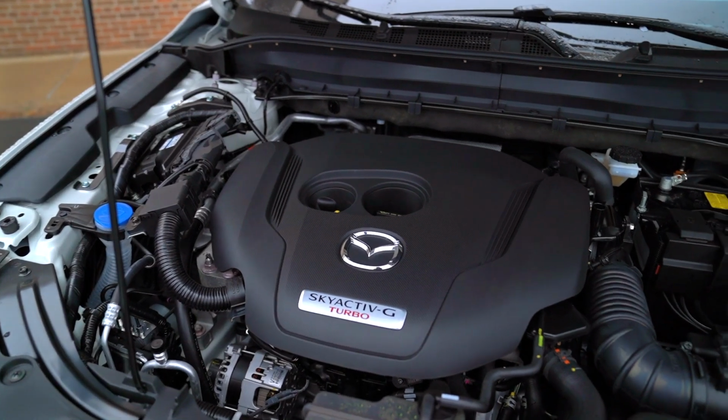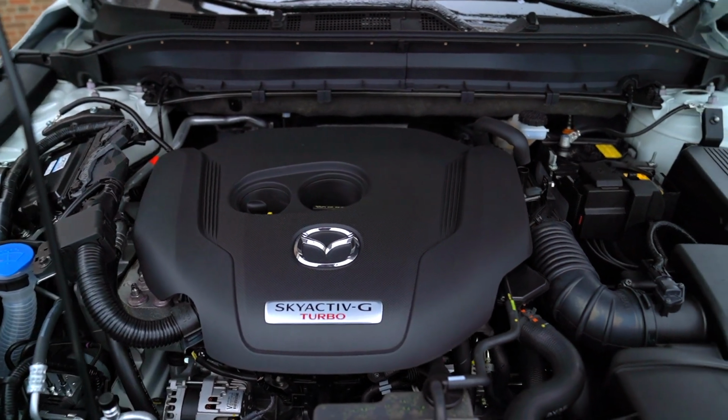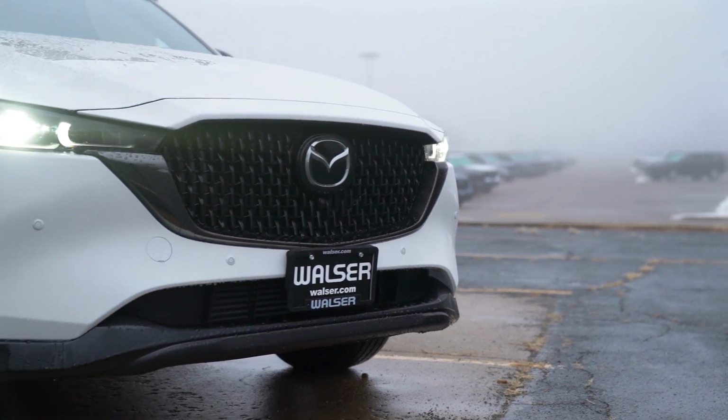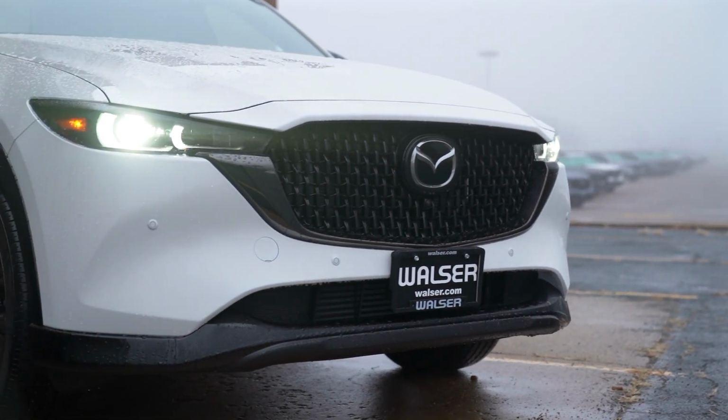I've been scooting around today, and it does make a pretty big difference with about that 40-some horsepower bump. It's a little bit more fun to drive, but if you're looking for the great fuel economy, definitely no complaints there, as the regular 4-cylinder engine gets you more than enough power and torque to get you moving on the highway. Now, a few other things interior-wise, like I said, the wireless Apple CarPlay.